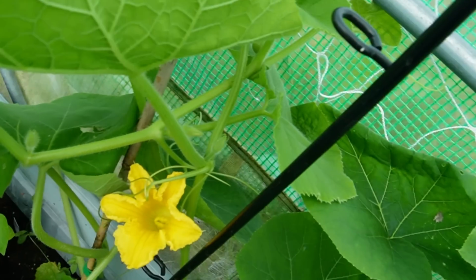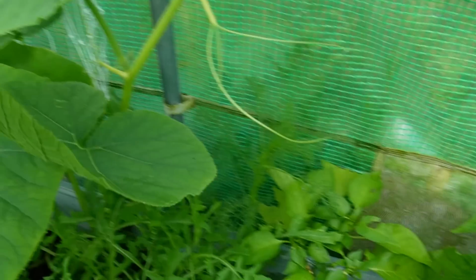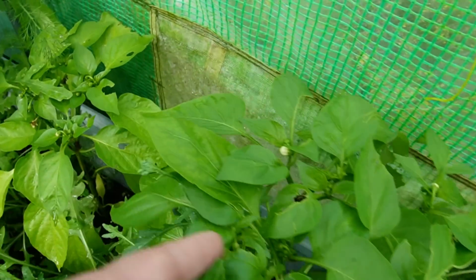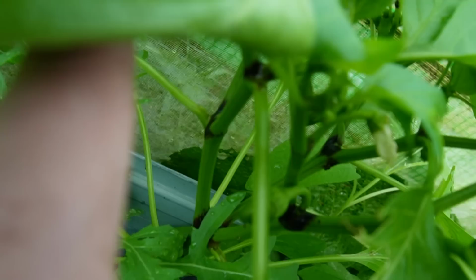But this doesn't look to me like a melon bloom. It looks more like a squash bloom, so I don't know. But again, limited experience of what I've had. You can see some rocket or arugula for the US audience. Again, I do need to do some weeding in here as well, but a lot of this is chili plants or snacking peppers. You might be able to see some little tiny baby peppers there.